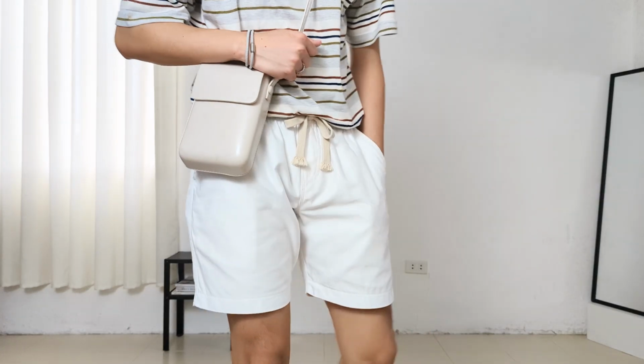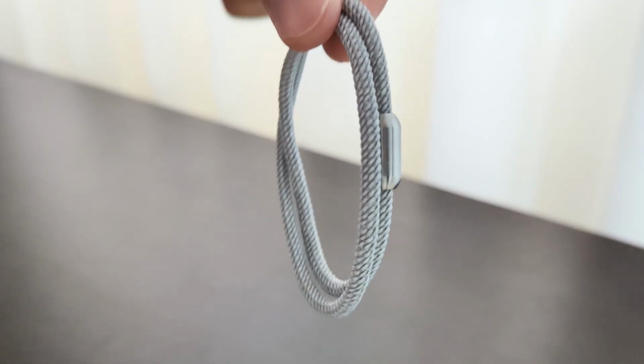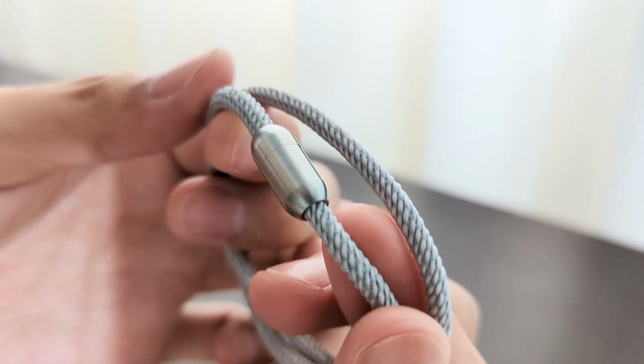And for the accessories guys, a simple crossbody phone bag, 2 rings, and another bracelet guys from Samos Jewelry. I love the color of this one because it pops out on most of my outfits.